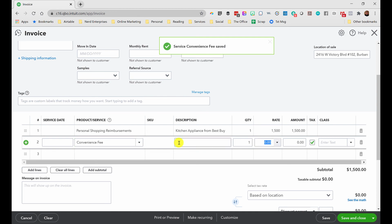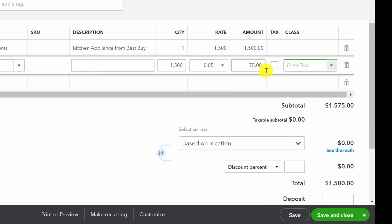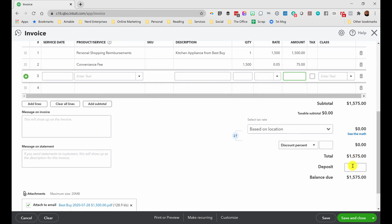Save and close. And here you can actually do the math right in here. This is not taxable. I can just say, oops, I hate when it does that. Let's type 1,500 times 0.05. The other thing I could do actually is put the 1,500 in the quantity, the 0.05 in the rate. Anyway, this is what we want. This is another way to do it. And this way on the invoice, you can clearly see where the 1,500 is coming from and that we're charging a 5% convenience fee and how we arrive then at the extra $75, right? All right, click away. My invoice is totaled.